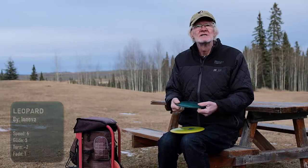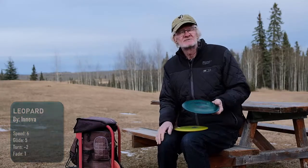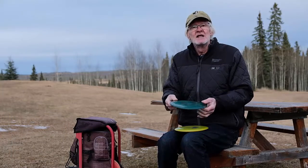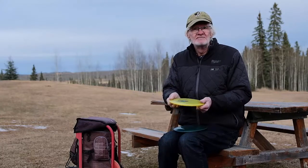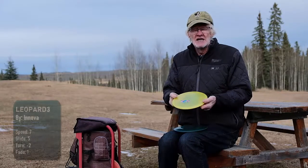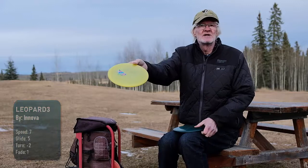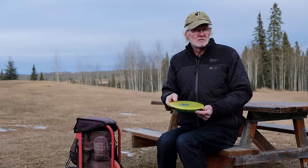This is a Leopard. It's an old school Leopard. It is very straight for myself because my arm strength isn't what it used to be. I can anhyzer it in the round corners. It's a great utility. If I'm doing an approach at say 150 feet and it's windy, I'll switch to this, which is a Leopard 3, which is a more modern die. It's more overstable, but I can still get that distance out there and have it hyzered and cut through the wind and make it. Now, for most pro players, you're going to find that it doesn't work because it's too unstable for you. These are slower discs. They can still go a long way.